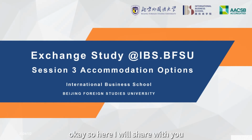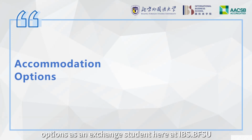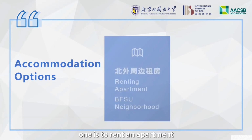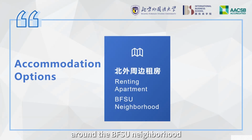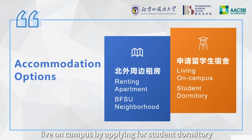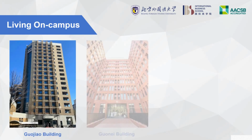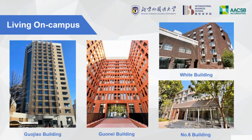Okay, so here I will share with you some more detailed information about accommodation options. As an exchange student here at IBS BFSU, you will have two options for accommodation. One is to rent an apartment around the BFSU neighbourhood. However, since the price is relatively high, you could also choose the other option, which is to live on campus by applying for a student dormitory. As for the latter, we currently have 4 international dormitory buildings for international students, which are Guojiao Building on the East Campus, the Guanei Building, White Building, and Number 6 Building on the West Campus.